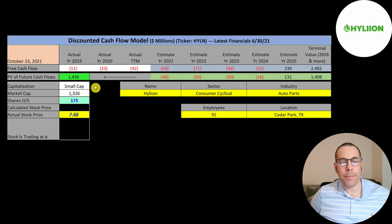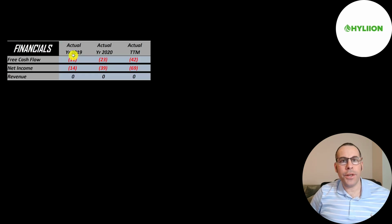This is a small cap company, 1.3 billion market cap. They're trading at $7.66 a share, and they have 173 million shares outstanding. Let's look at the financials. The way you value a company is you estimate the free cash flows into the future and then you discount those numbers back to today's value. That's what we're doing in this video. And free cash flow is cash flow from operations minus capital expenditures.